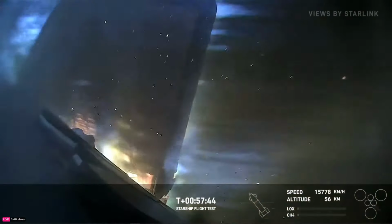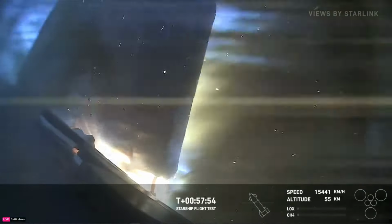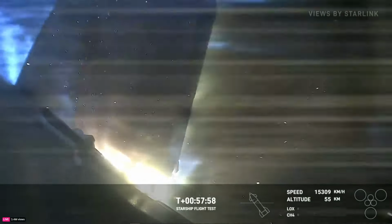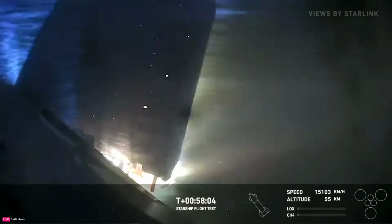And we're strategically putting cameras around the vehicle to just look at the different areas. I'm seeing a lot of what looks like molten material. Yeah. Looks like we got the flap starting to come apart a little. Yeah, it does appear that we have a little bit of burn through there. We can see a little bit of the vehicle flying off. What a show it has been.